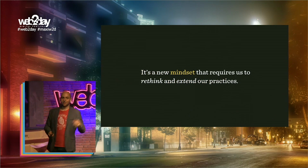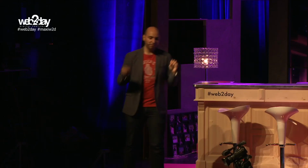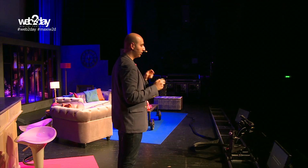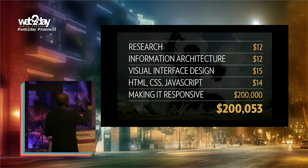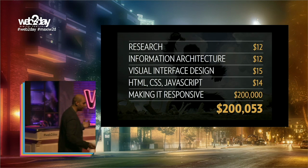But of course, we know that's also a new mindset. It's not just a couple of techniques like CSS media queries, fluid grids, and flexible images. It's a new mindset that requires us to rethink and extend our practices. But it can be quite hard. This is why many clients think that this is true. Okay, you do your research, information architecture, visual interface design, front end, but now making it all responsive, now that would cost money, right? This is kind of a general understanding that most clients have.